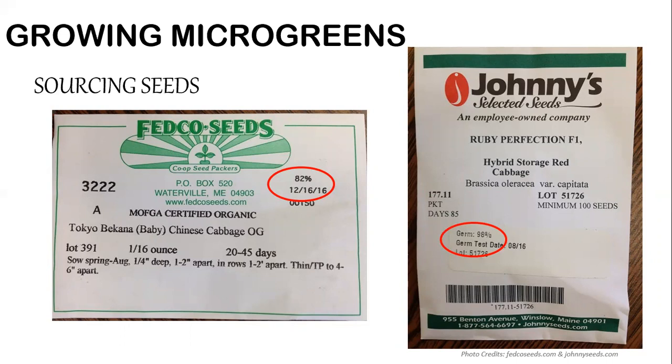Again, if you were going to do it commercially, that's going to be a big thing. But if you're doing it for yourself or you're just beginning, just test it out and see what you have. So all of this generally boils down to the seed quality and making sure that you have a good germination rate on those seeds.